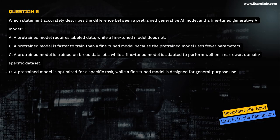C. A pre-trained model is trained on broad datasets, while a fine-tuned model is adapted to perform well on a narrower, domain-specific dataset. D. A pre-trained model is optimized for a specific task, while a fine-tuned model is designed for general-purpose use. Correct answer, C.